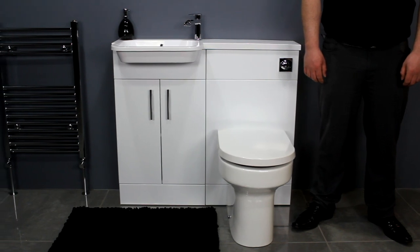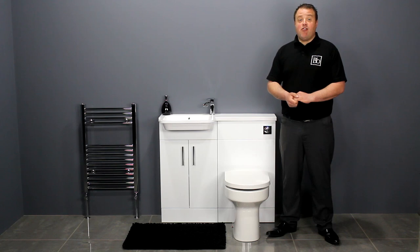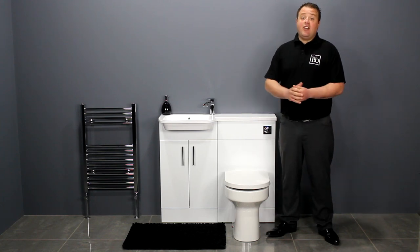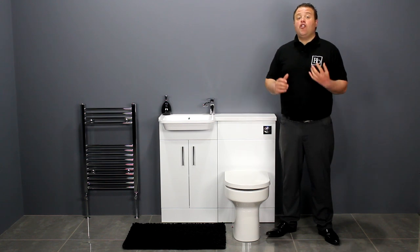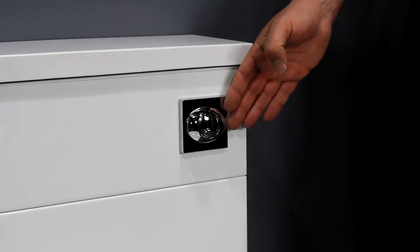This Manhattan toilet and sink combo is the perfect choice to create a modern style bathroom. It includes a gloss white vanity unit and a combined toilet unit. The slim toilet features a smooth countertop and takes up a small amount of space in the bathroom. The unit requires a back-to-wall toilet, concealed cistern and flush plate.